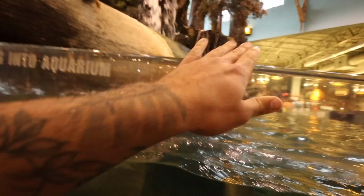Imagine we had a bucket of live bait and we threw it right in. Imagine, boom! We could go buy some fish out of the vending machine in the front, walk them back here and feed them. That'd probably be illegal though. That's definitely illegal.